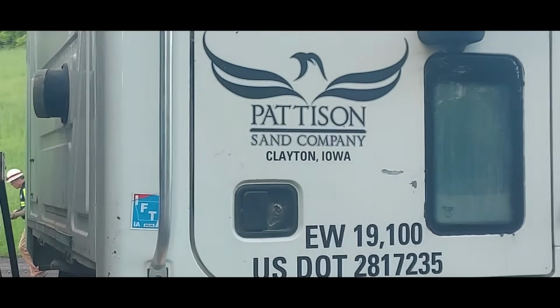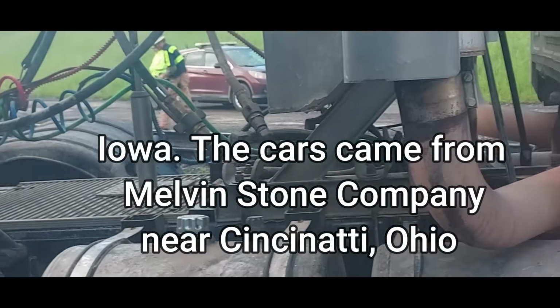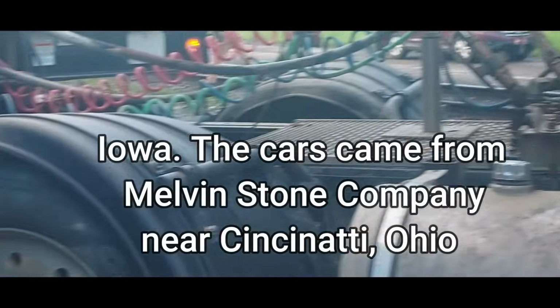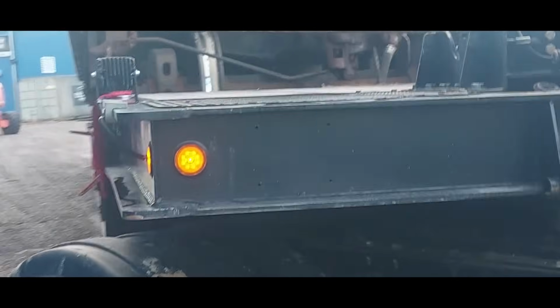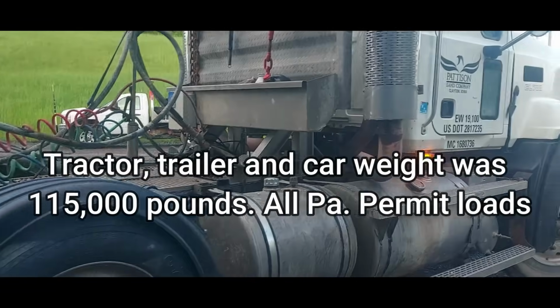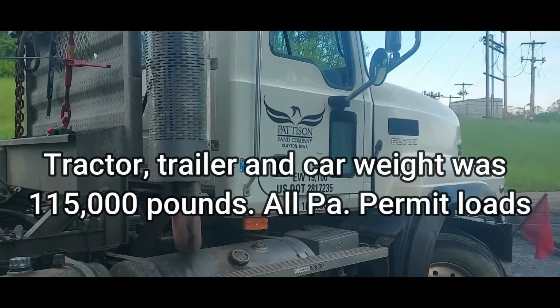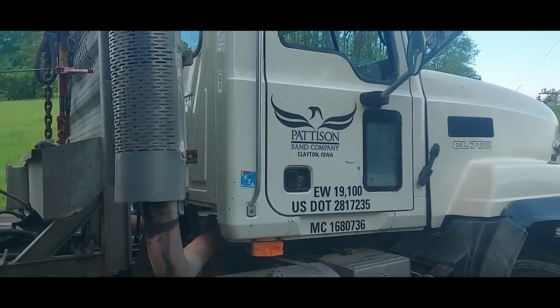Patterson Sand Company, Clayton, Ohio. Sorry about that. Had that on the wrong thing there. Yeah, Patterson Sand Company, Clayton, Ohio. Iowa.